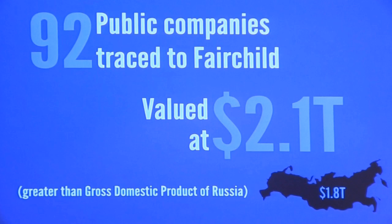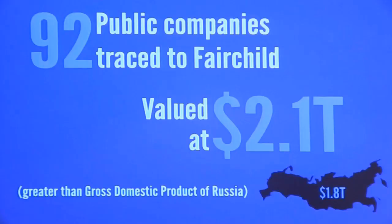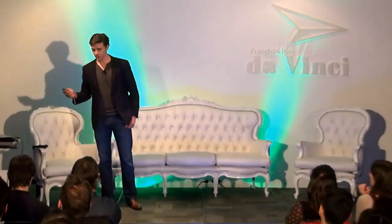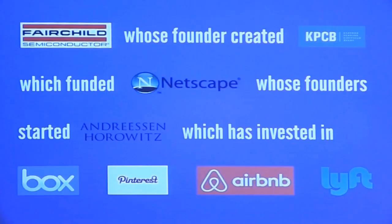$2.1 trillion is the market cap of all the companies that you could chase back to this one single company. Now, it's not exactly a fair comparison, but that's greater than the gross domestic product of Russia for a year. That's pretty damn impressive for 8 guys who had an interesting idea and moved to the middle of this valley. So let's trace one of these threads for a moment and see, how did this actually happen?